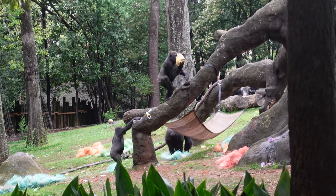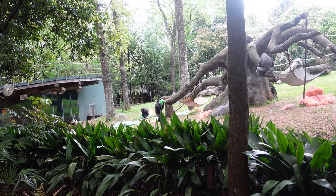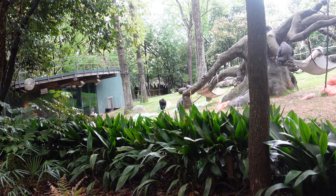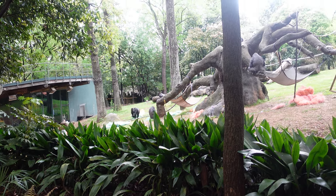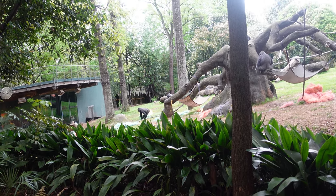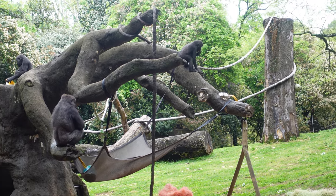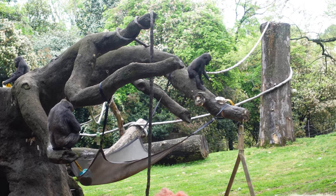Oh, look at that. Oh, wow, look at that. He didn't realize it was perfect. Oh, my God. He just got it in one swing, man. Awesome. Look at that one. He has a little piece of ice in his hand, the little baby. Do you see it? Wait.